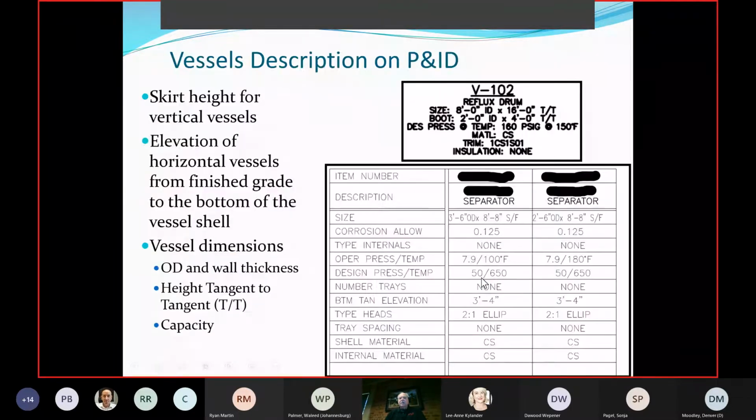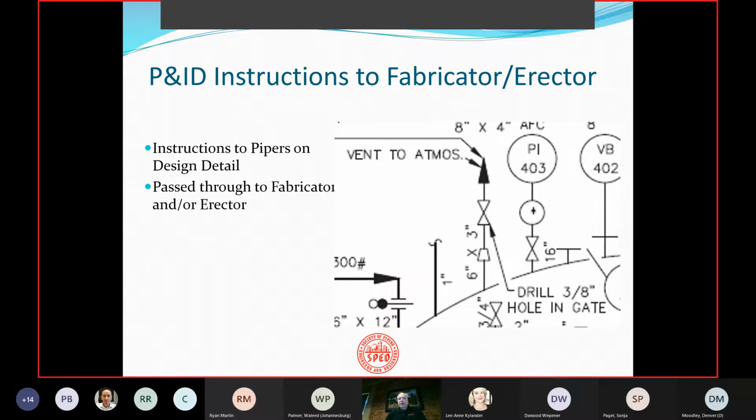For example, there's a typical equipment description on a P&ID. This is all the data needed for people to judge whether the items on these vessels here will perform correctly. And here's another example. In this case, it's a P&ID instruction to a fabricator or erector.